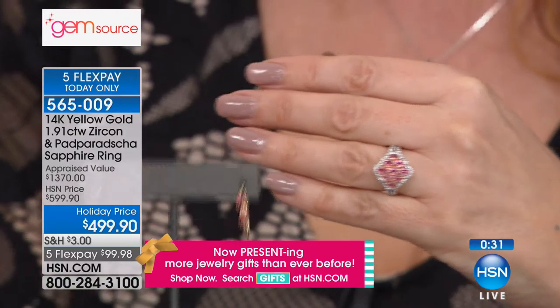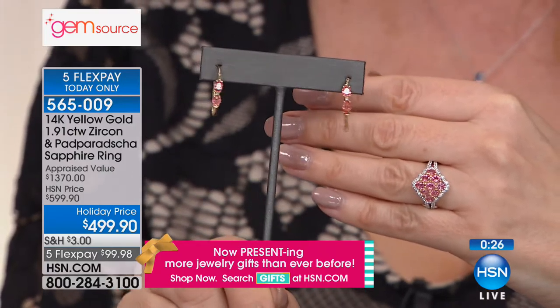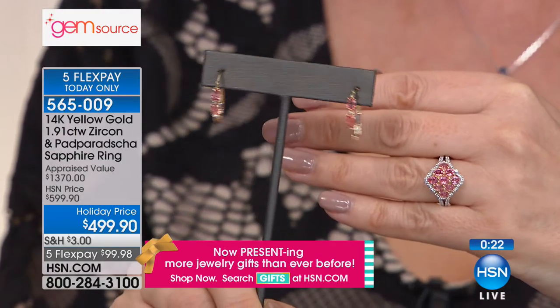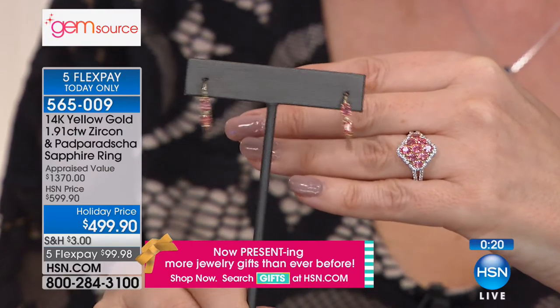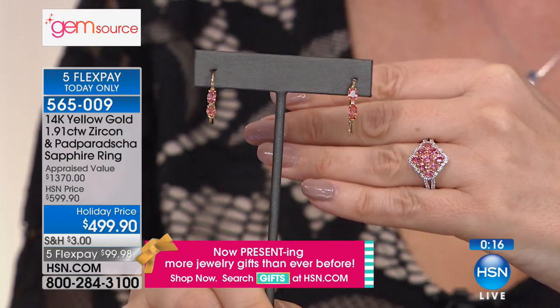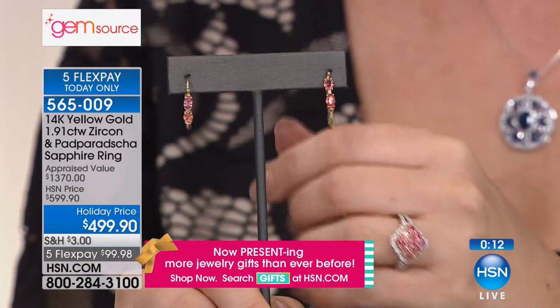And by the way, don't forget to add the earrings to your order. Genuine solid gold and Padparadscha sapphires in these as well. Those are 5x3 Padparadscha sapphires set in 14 karat gold. They're so elegant, so sleek, and really light, so they're not going to weigh down your earlobe. Oh, they're beautiful. I have them on too. I'm wearing one.